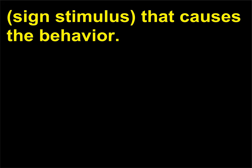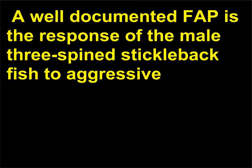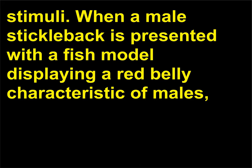A well-documented FAP is the response of the male three-spined stickleback fish to aggressive stimuli. When a male stickleback is presented with a fish model displaying a red belly characteristic of males, it will display a series of standard threat and aggressive attack behaviors.